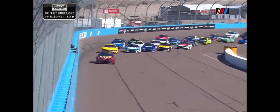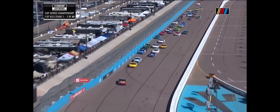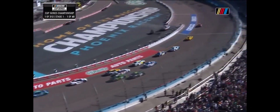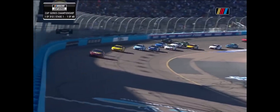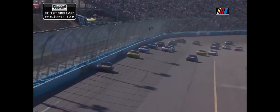Big moment for Ross Chastain. That Busch Light Chevrolet, light blue and white, got loose underneath the 22, was able to save it. He'll fall in line in third. Austin Cindric can't push his way through the middle there as well. Logano. Elliott dove down low in that familiar blue and yellow Napa machine.